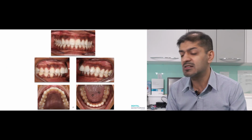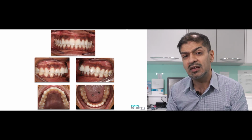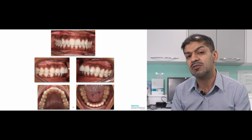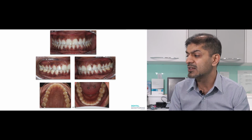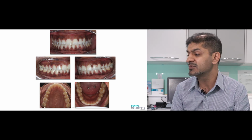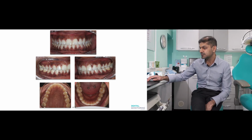So I wanted to show you some cases that we've completed, relatively straightforward cases, but these are completed cases. Here's a case that is Class 2 Division 1. There's an increased overjet, and our main aim was some alignment of the teeth and reduction of the overjet. And here the patient is at the end of treatment, and this case was treated out in only 7 chairside appointments using standard fixed appliances. These were non-self-ligating fixed appliances.